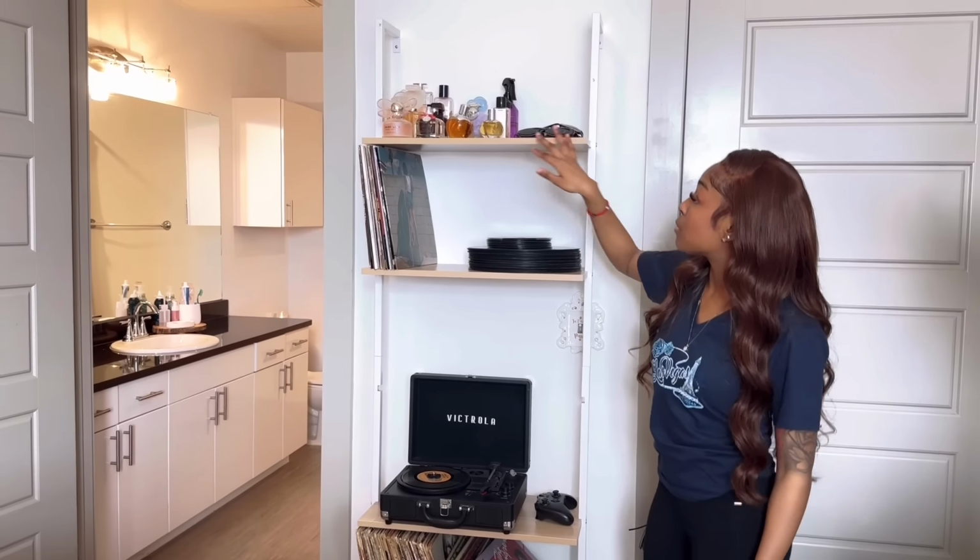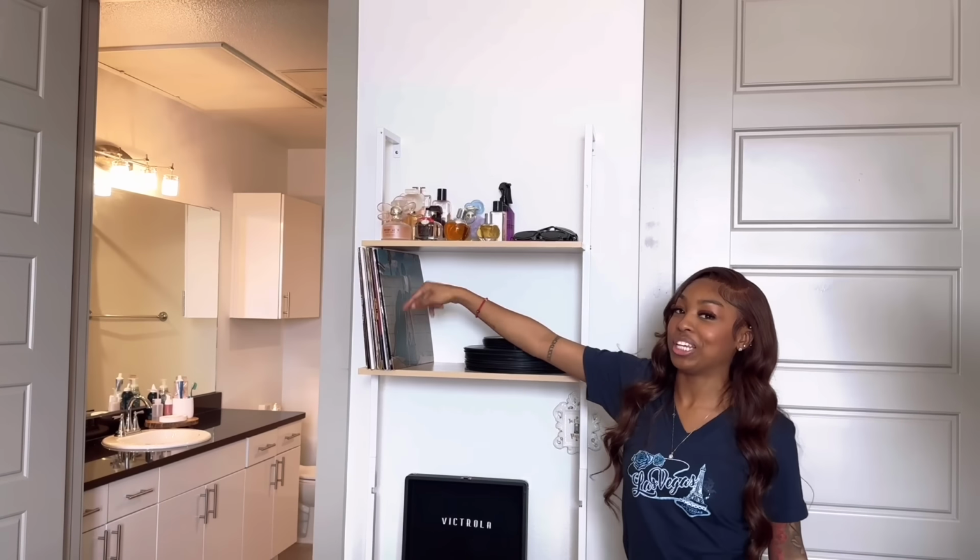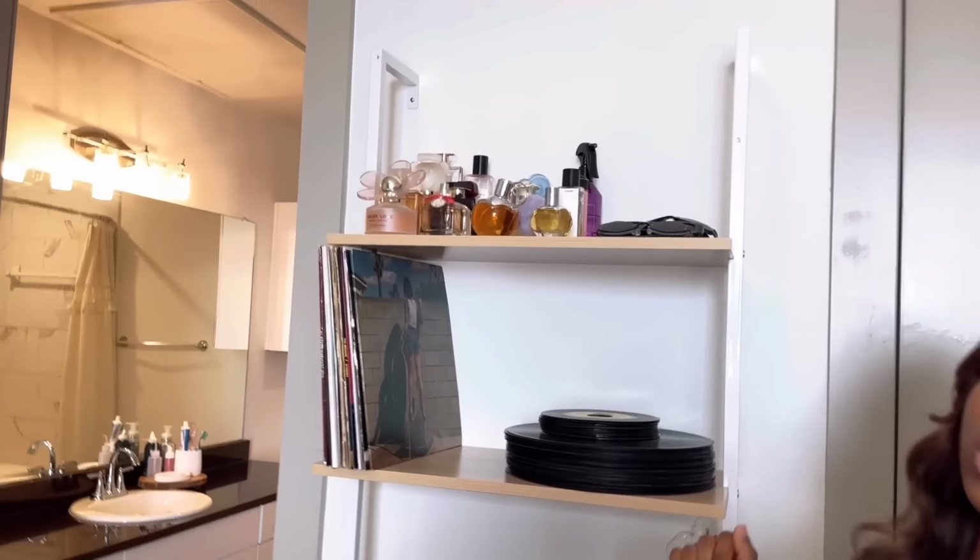And then up here are my perfumes. Y'all know my mama got her own collection, so I got my own little collection I'm starting. Maybe we'll do a little collab one day. Let us know in the comments if you want to see that.